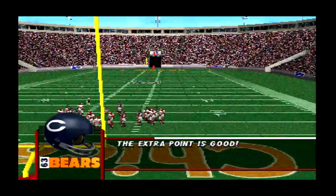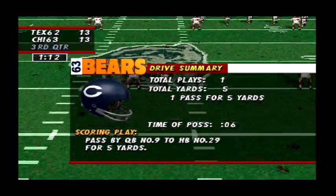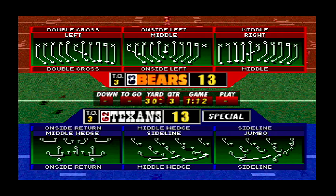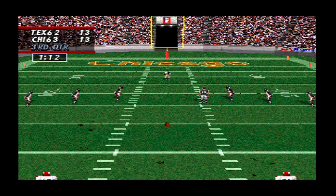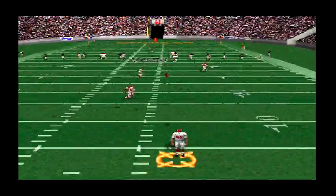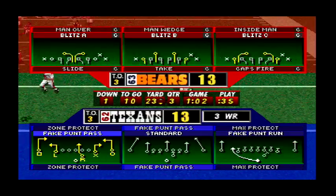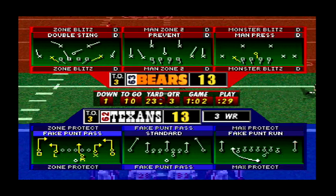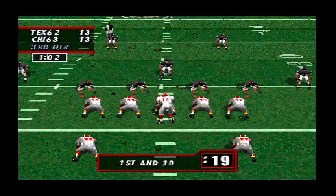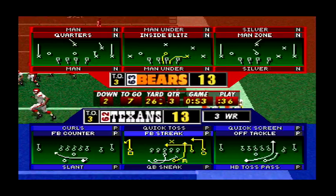The extra point is good. Here's the summary of that drive. Number 6, back to kick it off. That brings up first and 10 at the 23. Number 28 with a 3-yard gain on the run.